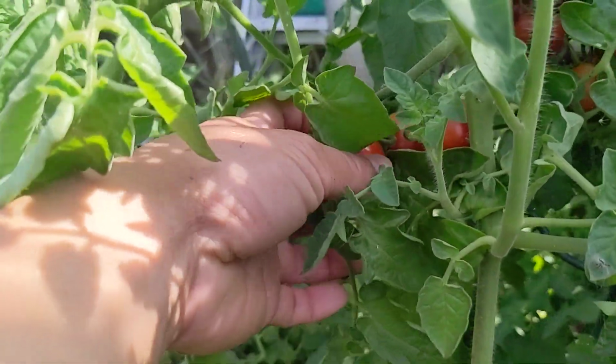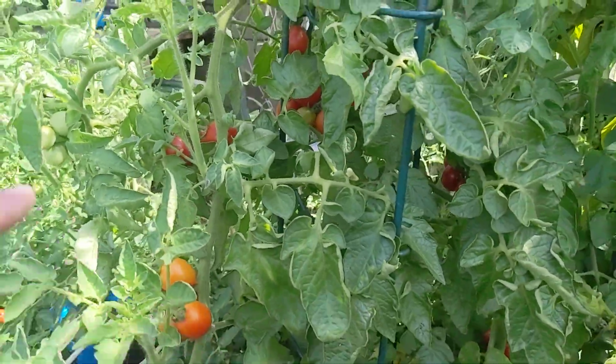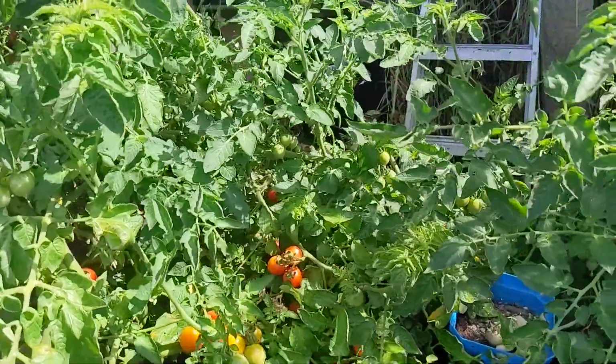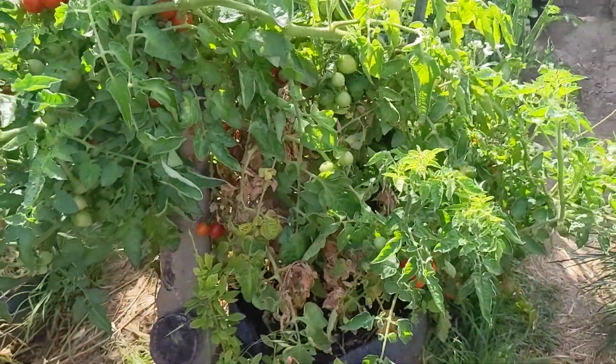These are cherry paste tomatoes, and I need to pluck them off so we can sun dry them. So I'm getting the strength back. The weather's cooling off a little bit this week by about 10 degrees, so that means I can come out here and start working and harvesting some of our things.